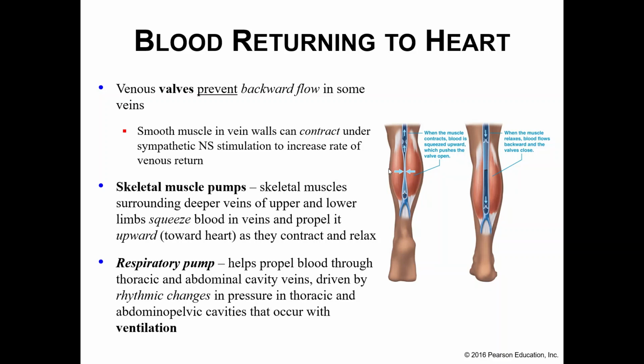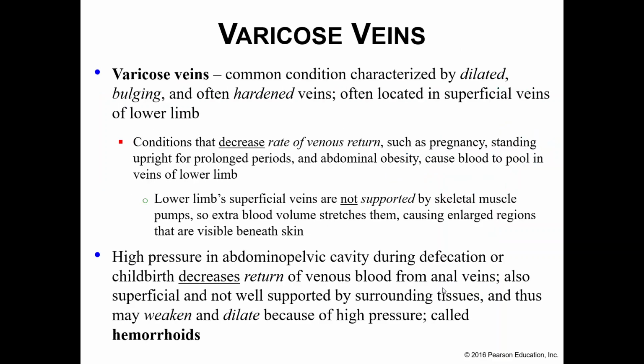Your respiratory pump helps move blood through your thoracic and your abdominal cavities. The pressure changes that happen within these 2 cavities during ventilation help propel the blood through the venous system as well. So between these, the valves, the smooth muscle, the 2 pumps, we do okay with venous return.